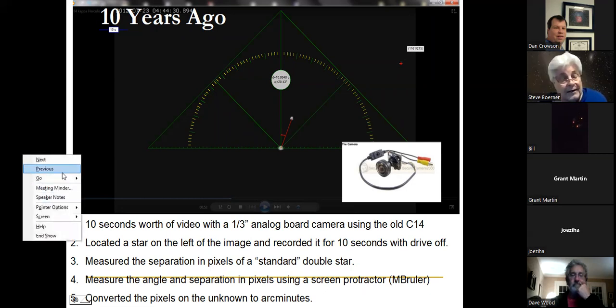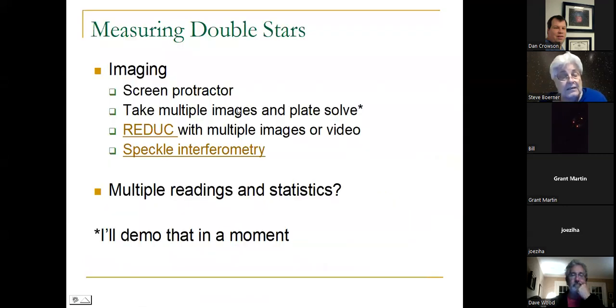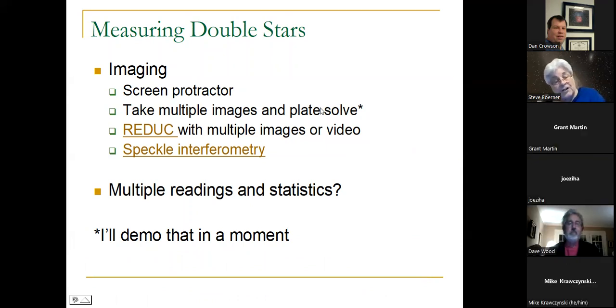A second way of doing this is with multiple images in the plate solve. I'm going to show you how to do that in a couple moments, using a program called AstroImageJ. If you really want to get serious, you can look at the program called REDUC, R-E-D-U-C, and that's a hot link that will take you to it. With it, you record video, you feed the video to the program, and it will look at every frame, figure out what's going on, and report the values for you.